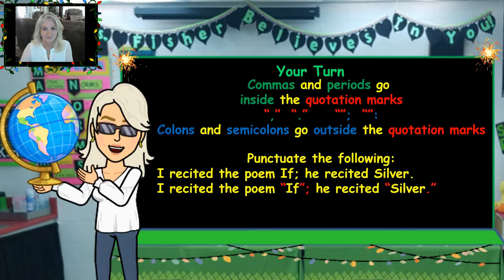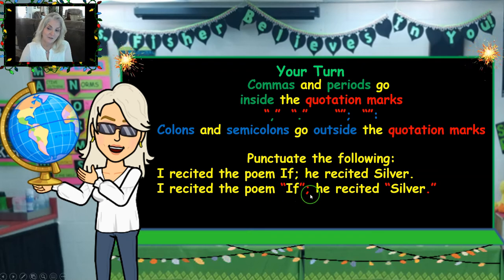Here's another one. Commas and periods go inside the quotation marks. Remember that semicolons and colons go outside the quotation marks. Punctuate the following. I recited the poem If. He recited Silver. They're both poems. If you wrote I recited the poem "If"; he recited "Silver," you were correct. And remember, the period went inside.